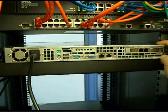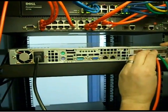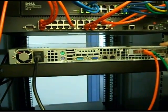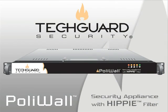An Ethernet cable connects your firewall to the RJ45 jack labeled IN, and another cable connects the border router to the jack labeled OUT. Incoming traffic is sent to the PoliWall and quickly processed by our HIPI filter, the high-speed Internet Protocol Packet Inspection Engine. Filtered traffic is then sent back out to your network's firewall.